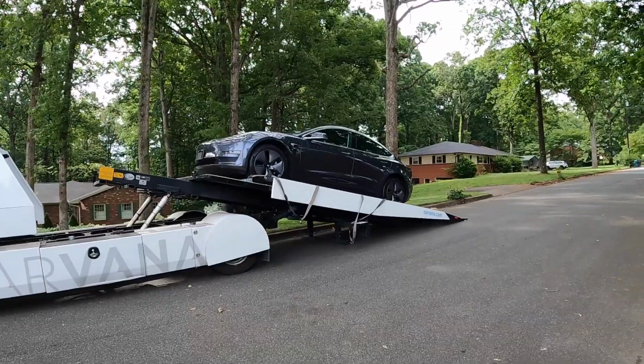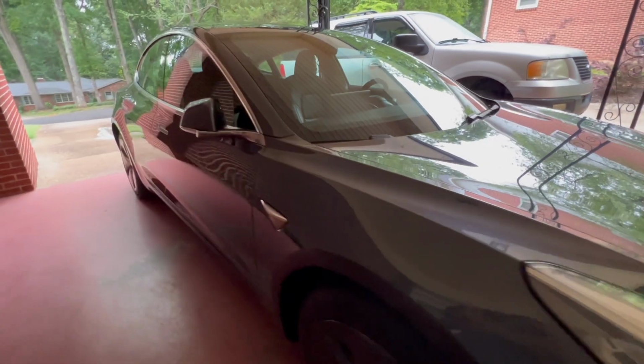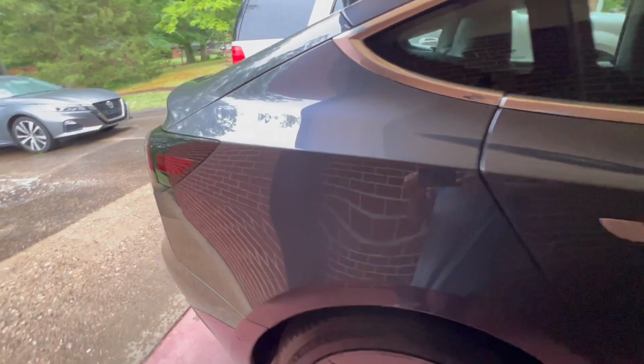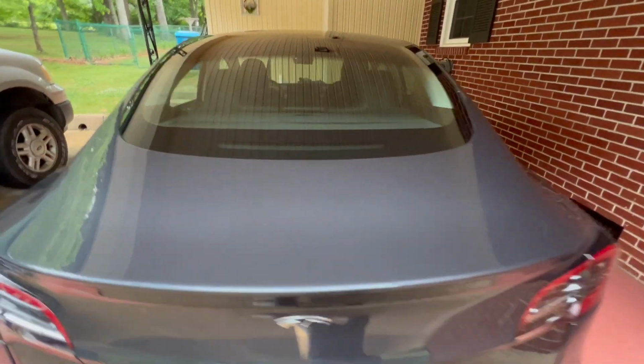Once we got it here, we decided that we needed to clean it up really good, give it a good vacuum and detailing. Then we drove it for a few weeks. We've installed a power charger at home so that we get like level 2 charging at home. Pretty good. It's not supercharger good.